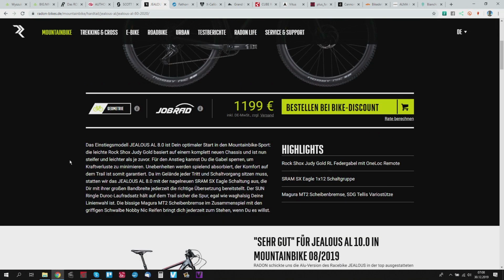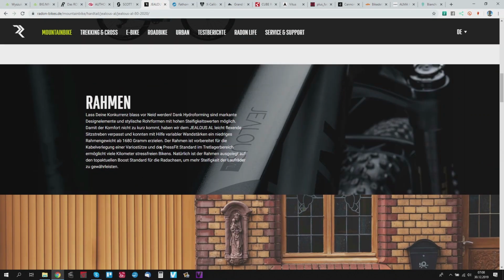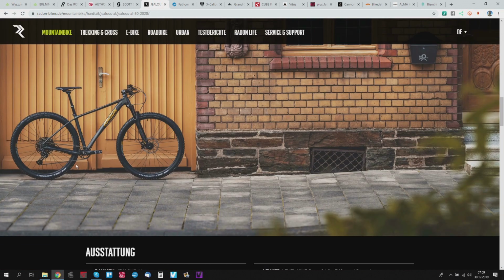But when you look at the specs, there is Judy Gold RL, there is the SX Eagle, so the lowest groupset from SRAM, Magura MT2 brakes. These are just decent, good brakes. The frame, 1,680 grams. There are lighter frames. That's why this is at number 5. But we've got the dropper post right here.